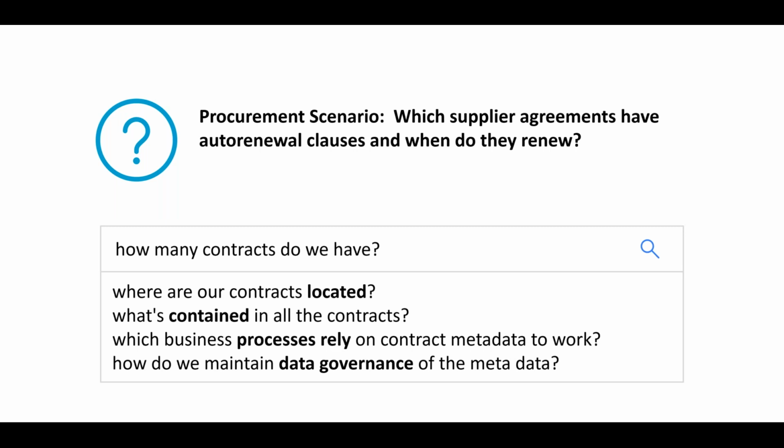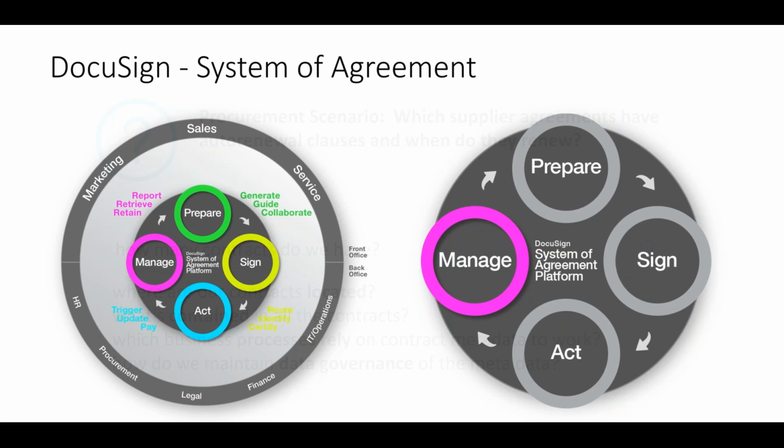So in order to modernize these systems of agreements, DocuSign announced its system of agreements, right? An end-to-end process and platform that will allow users to better prepare, sign, act, and manage on the contracts and agreements that are the lifeblood of their business. Before this, all of this was manual. Everything had to be done repetitively, lots of overlap, right? So with the system of agreement, most specifically the managed portion, Seal has been brought in to create two agreements and create processes that will power your business moving forward.